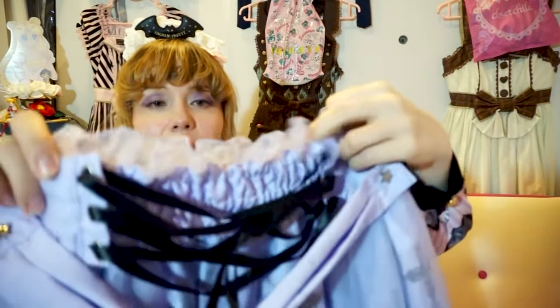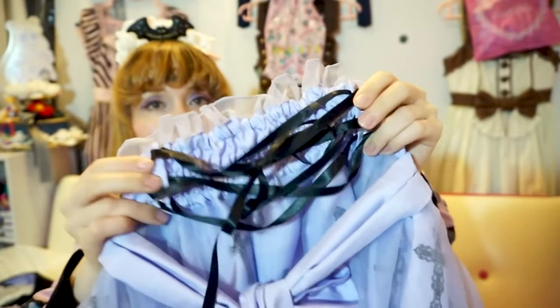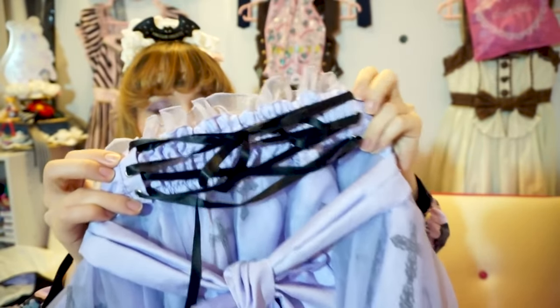Now you're asking me, Kat, does this have shirring? Yes, it has some shirring on the back as well. Look at this. There's shirring and a little bit of material here to just keep it in place, so you don't stretch it too much.